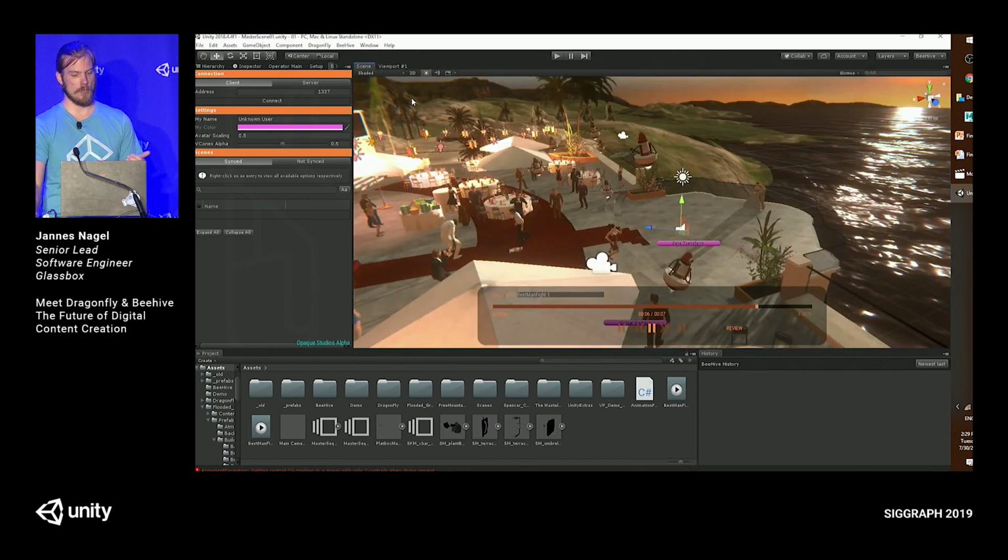BeeHive is really meant to be a live version control and collaboration toolset. It synchronizes your entire Unity project and Maya projects across machines, and you can collaborate on a Unity project with Maya. You can just open up Maya and work in the scene, and you can see the edits happening in the scene as you do them. I will also show that later.